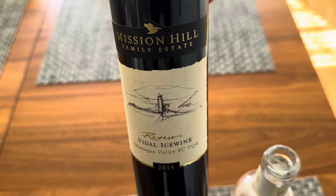So first of all, when I pour out the ice wine, I can tell you this is quite oxidized. It looks almost port-like. That's not generally the color that you want to see with ice wines. And again, it's not really fair to Mission Hill because this is really a test. For me, that would say, if you have Vidal ice wine, which they don't actually produce anymore, that's aged, don't age it. Maybe you should drink it.